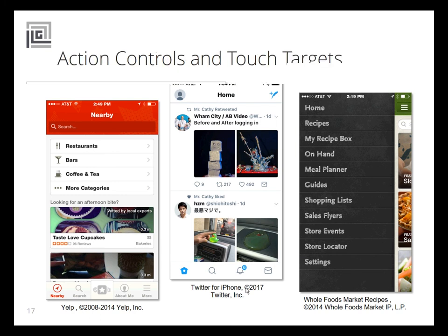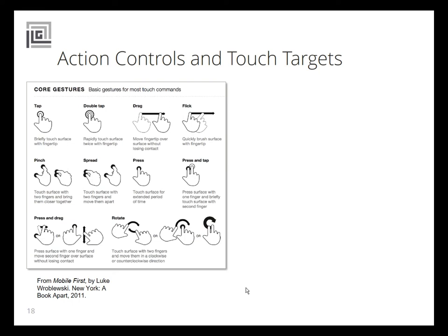Next, action controls and touch targets. You need to use touch gestures consistently. You don't want to use complicated or unfamiliar or custom ones. Mostly these sort of gestures are usually built into the operating system, so it's not that big of a deal. In earlier days, people were coming up with their own touch gestures, and that wasn't such a great idea.